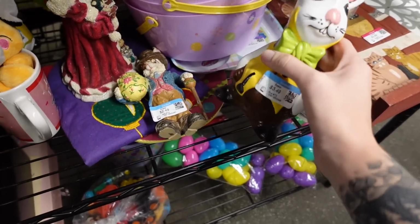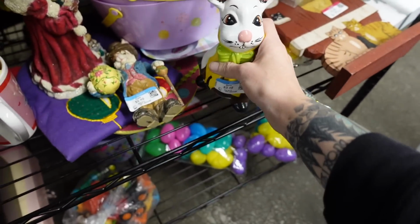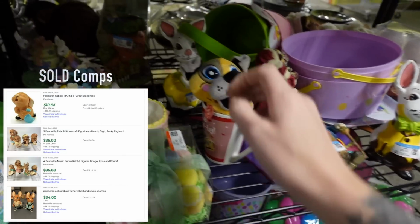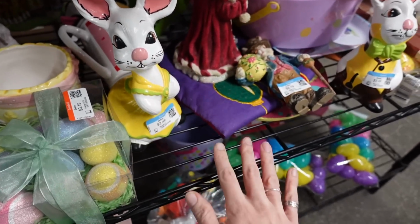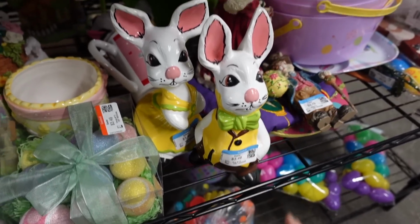This rabbit I've actually shown before, and it's been here before, and the reason I'm showing you this is because it reminds me of a Pendleton rabbit, and they're popular during Easter. So these are likely hobbyist pieces, but they're made to look like Pendleton rabbits. So keep your eyes open.